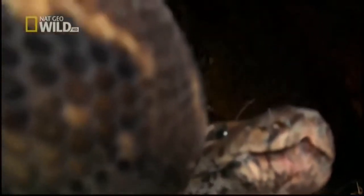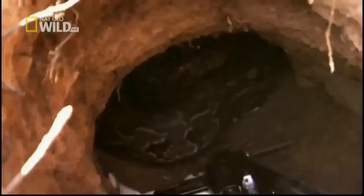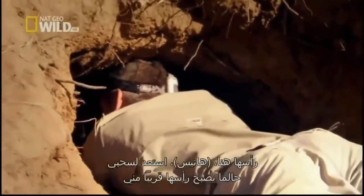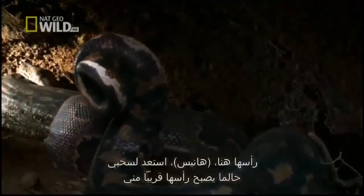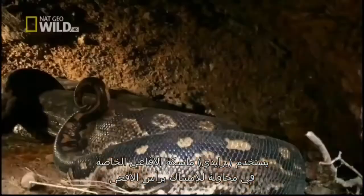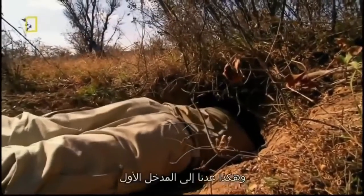His head's coming back into the tunnel. Oh yeah, I see his head. It's right by his tail. His head's right here. Harness, get ready to pull me, but his head is right next to me. I'm gonna see if I can tong him. Brady uses specialized snake grabbers to try to get hold of its head. It's too strong. So he heads back to the first entrance.